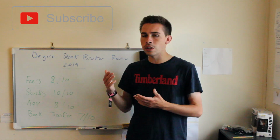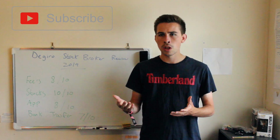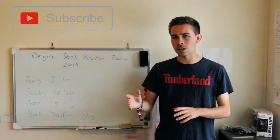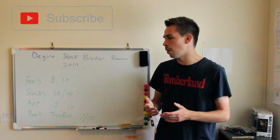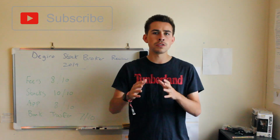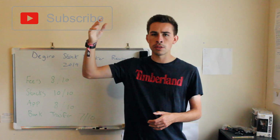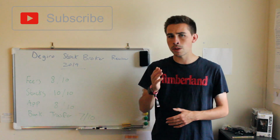The stocks that are available on Degiro are pretty good. There's a vast amount of stocks available. For me, it's got probably most of the stocks that I need to invest in. If you're looking at getting some stocks that are not well known, some of them might not be available on the app, but for me, a lot of the stocks that I look into are there. There's a lot of stocks from around the world that you can look at, so if you're looking at getting into stocks from Japan or stocks that are on the stock market in Italy or France or what have you, there's a lot of them available on the app itself.